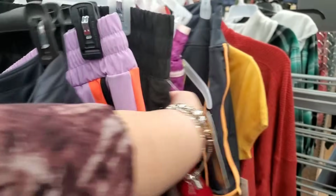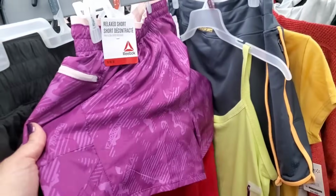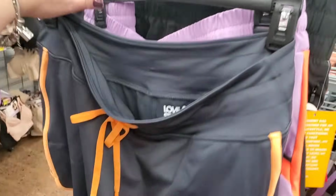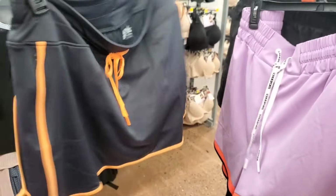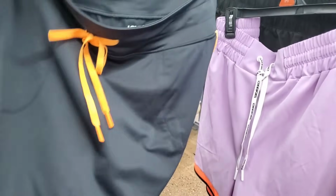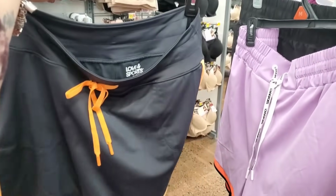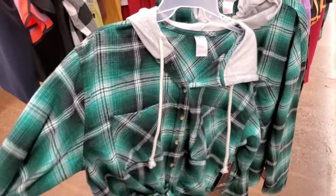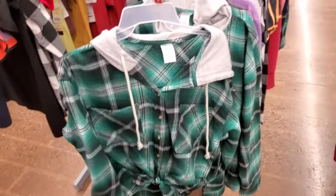Just sports shorts, of course, because they're out of season, but for a dollar, you cannot go wrong. I'm definitely gonna get this one. This is like perfect with an orange bathing suit top for the pool. I love it, $1. These are actually such good Christmas gifts. I can't believe these are a buck, you guys.